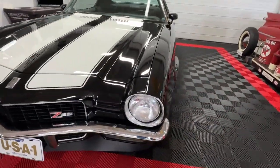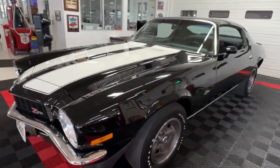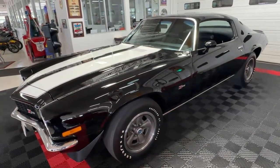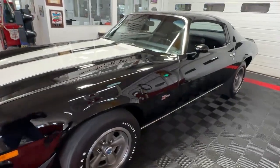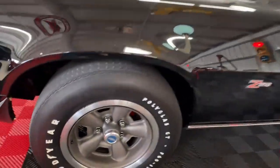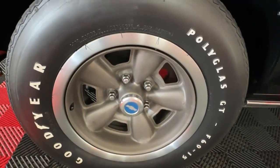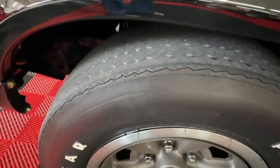Originally this car was Daytona yellow. I think the change to black was excellent for it. Yellow is not my favorite color on these old Camaros, and it's hard to go wrong with a nice deep coat of black paint. You can see we're sporting the original gray 5-spoke factory wheels here, dressed in period correct Goodyear Polyglass GT tires. They're bias ply, but they are in good shape.